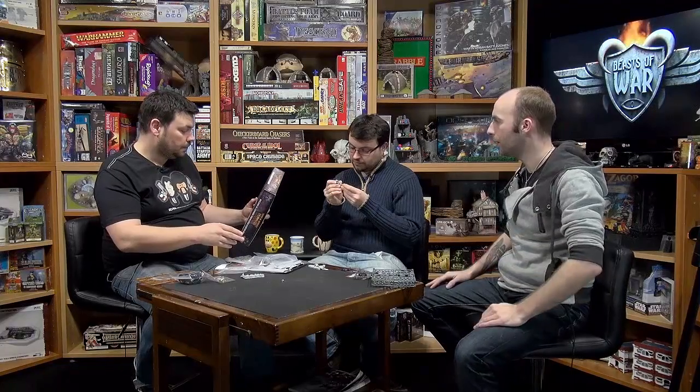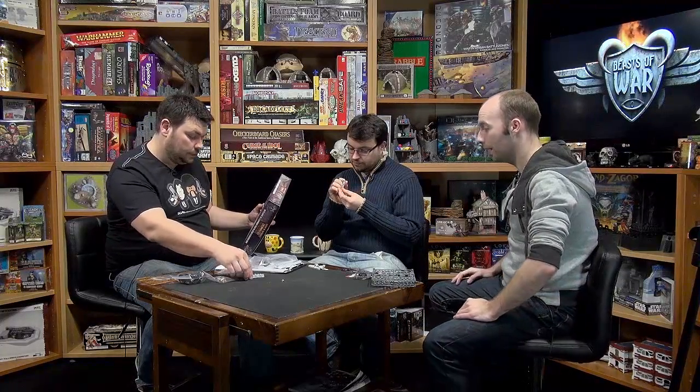Well, here's something for you to look at now. You see, even on his boots, there's a bit of scroll work worked into the actual folds. So it comes up from those folds, which is very cool.